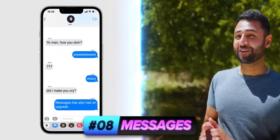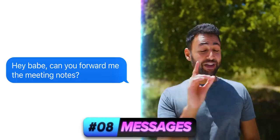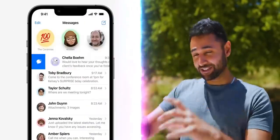Messages has also had an upgrade, a very simple upgrade, but one that will probably affect quite a lot of people. You can now edit messages after you've sent them, in case, let's say, you spell a word wrong. You can undo messages, and you can also mark a message thread as unread.